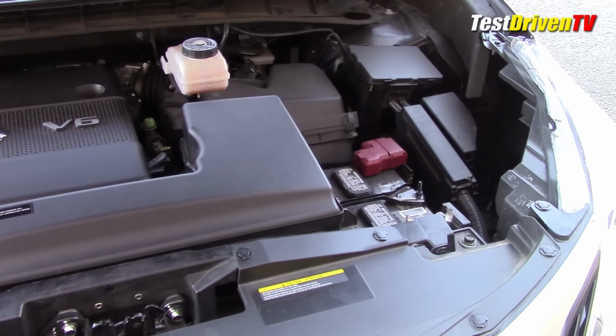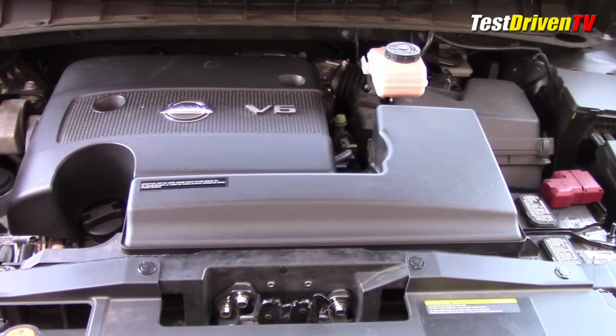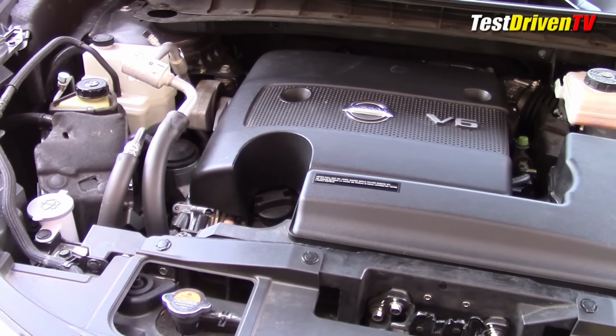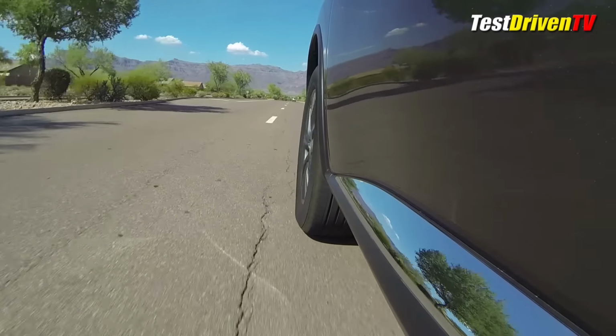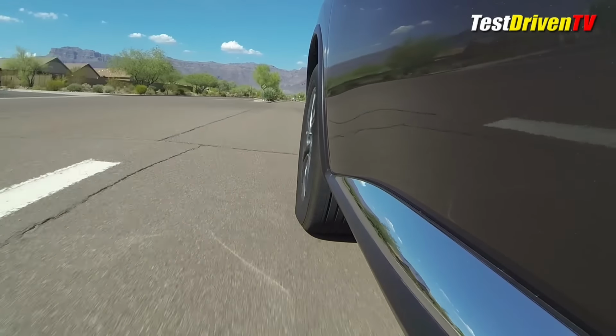Under the hood is the familiar VQ Series 3.5-liter dual overhead cam V6, which here offers up a mid-class 260 horsepower and 240 pound-feet of torque. A constantly variable transmission, or CVT, is the only option here as well.